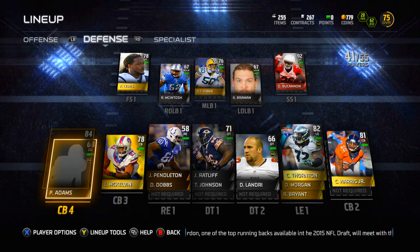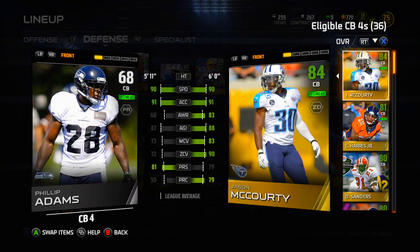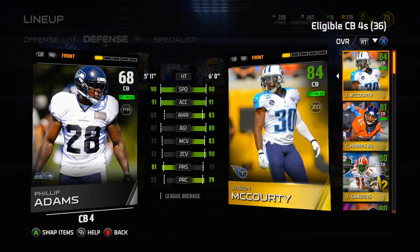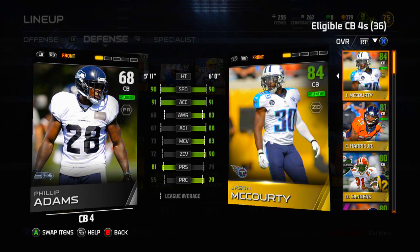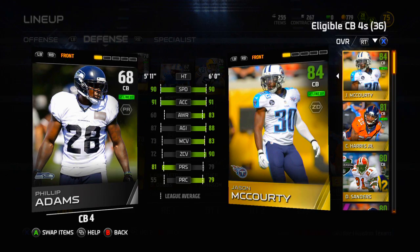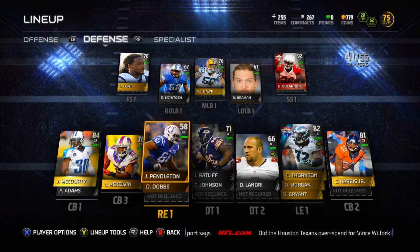And then finally we have this Phillip Adams, I believe is his name. Just because he's kind of quick, 90 speed, 81 press. I thought that was kind of cool to see. So just in case I have a really fast receiver that I need to defend, and these gold corners aren't cutting it, this Phillip Adams can come in and maybe make a couple plays.